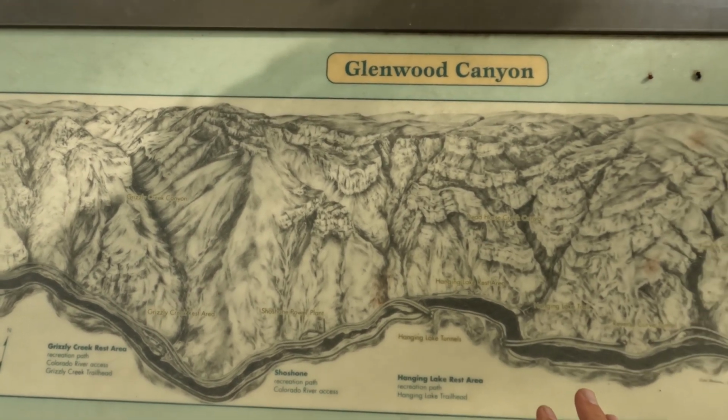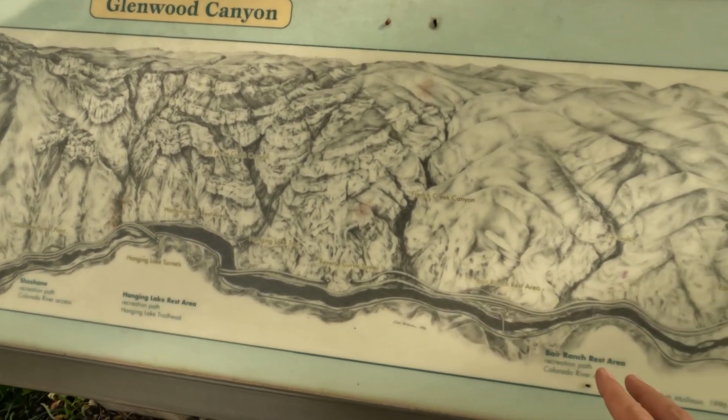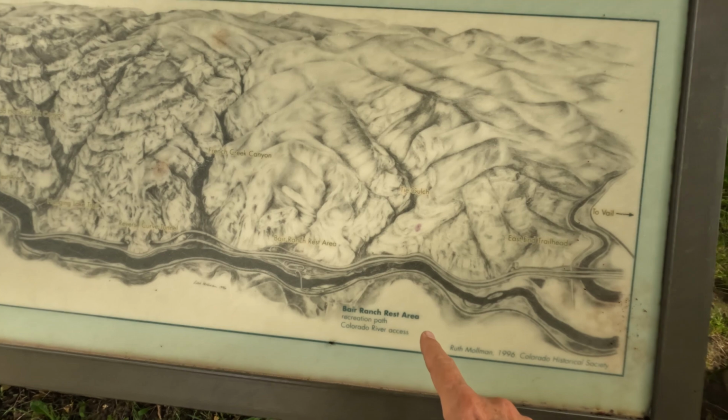All right, so we've officially made it to the east side of the trail in a town called Dotsero, but I don't see the town. But anyway, we've come out of the canyon and it's more like open mountains, and we're getting ready to head back the other direction towards the west and towards Glenwood Springs.